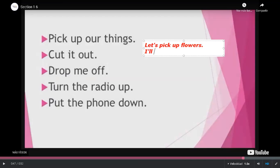So how will you ask someone to pick you up? How will you ask that? So, could you pick me up? Where? Can you mention a place? Could you pick me up? Metro Centro. Okay. At Metro Centro. Yes. So if you notice, the pronunciation for the phrasal verb is the same. Let's pick up the flowers. So you pick me up at Metro Centro.